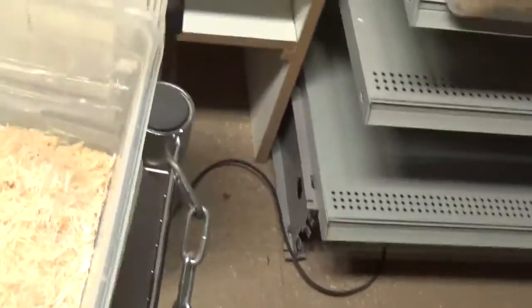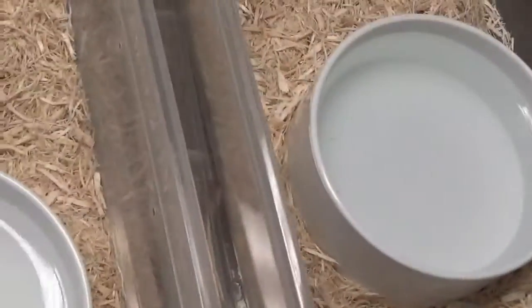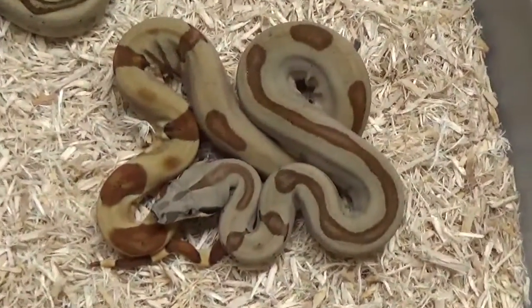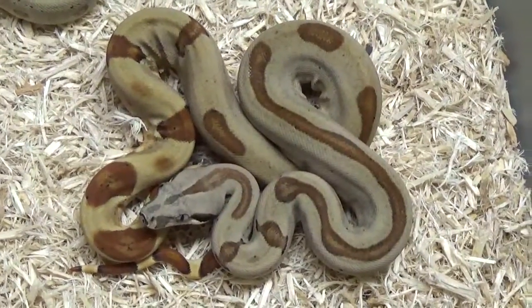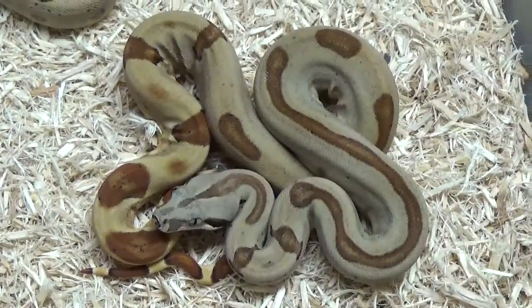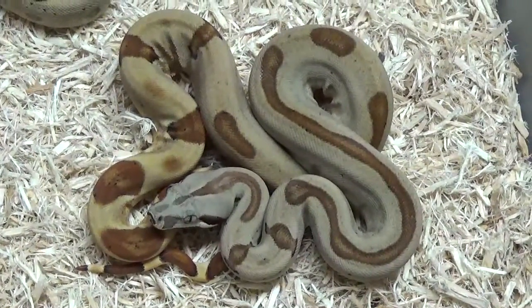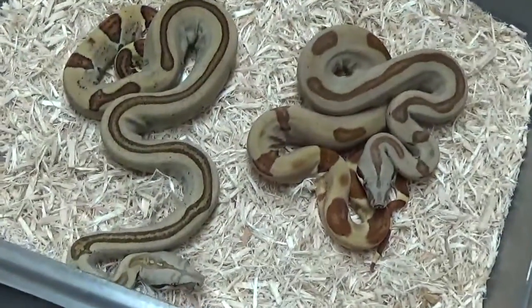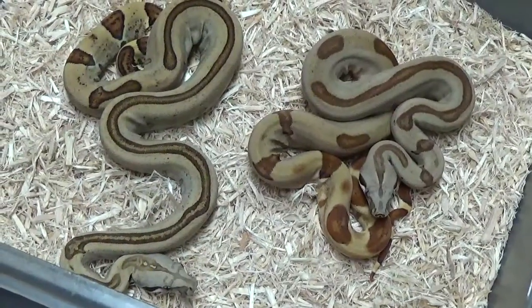We're gonna throw his brother in the mix. This one is a Hypo Pastel Dream Jungle, one of my holdbacks. These two right here, I think, are two just killer animals. That's a Hypo Pastel Dream Jungle. The two brothers.